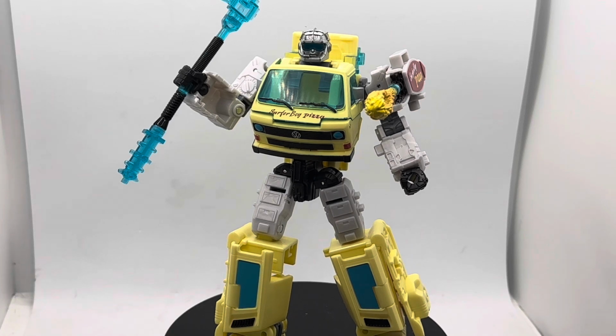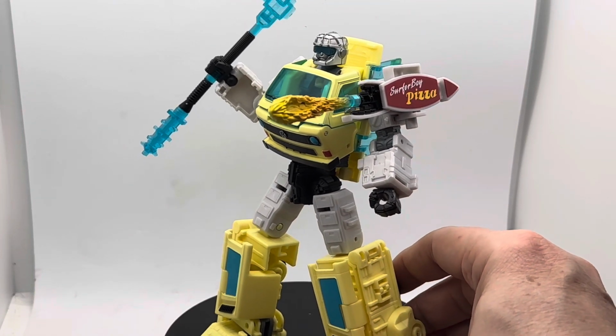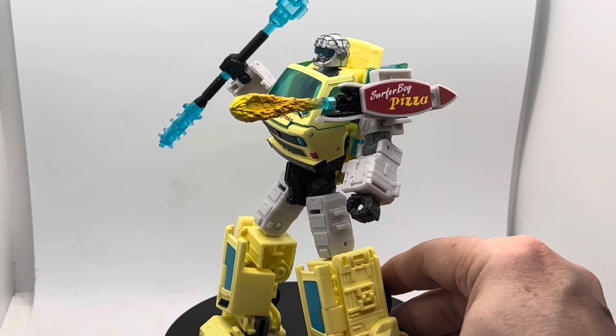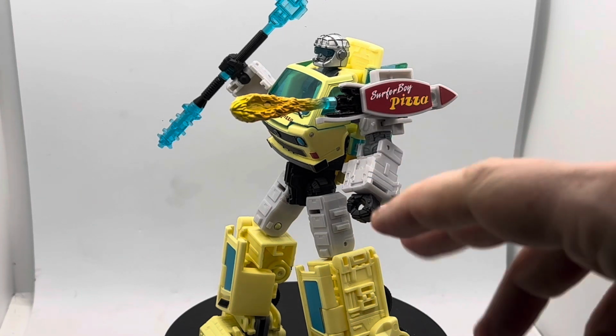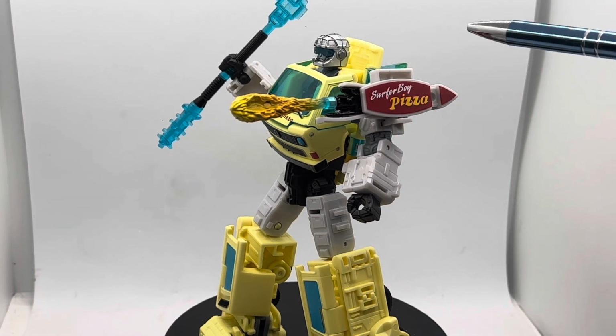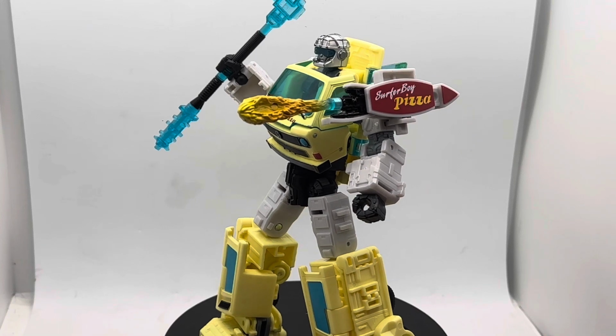So without further ado, let me get him up and get him into a bit of a clearer shot. I'm going to rotate him a little bit here so you can see that the Surfer Boy pizza thing from the top of the van actually transforms itself a little bit into a cannon, which is where the flame effect can fit there. And also here is the cartridge, which is the pizza box that we saw earlier on, and that stores on the top of his arm.